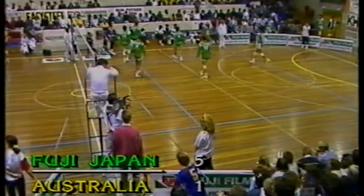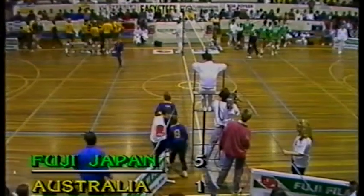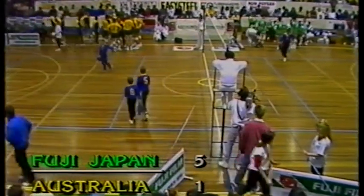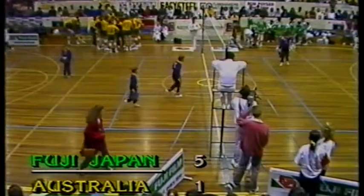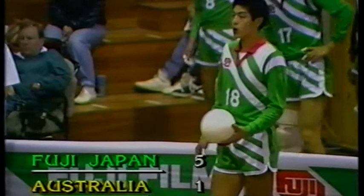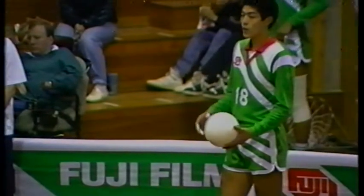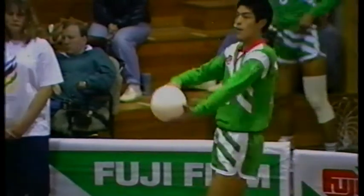Timeout to Australia. They trail 1 point to 5. Coach Thomas Santa Maria a little perplexed at the combinations. I think the team not quite knitting together as he'd hope at this stage. Nagano serving for Japan. Fukosa and also Roy in position to probably receive the serve. Ball most likely to go to one of those two.